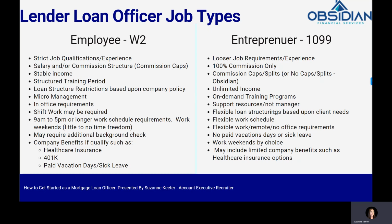They may do a deal review. It's more of a support role, which I like. You will have more flexibility in terms of structuring loans for the most part. You may need to ask this question to make sure you understand.